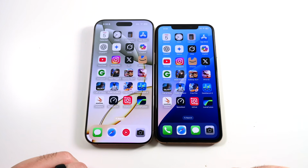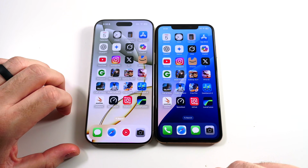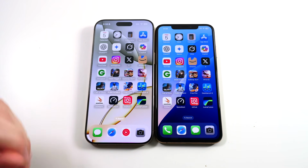But honestly, if that's your main upgrade, I would wait, because they're likely going to bring some beast performance upgrades to the 17 Pro Max. Probably a thick battery as well, maybe even better than this one. So I'm excited for that one. But yeah, let's go ahead and wrap this up with a quick camera test.